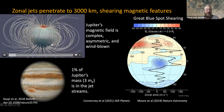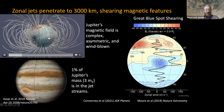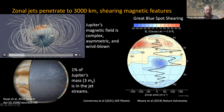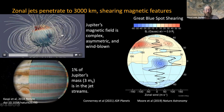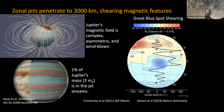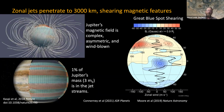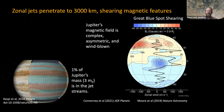Let it tilt down. It's not playing that well over Zoom, I think. But you can still see how tangled the magnetic field is in the north. So Jupiter is very asymmetric and has much more structure in the magnetic field, which means at least part of the magnetic field is generated much closer to the surface.